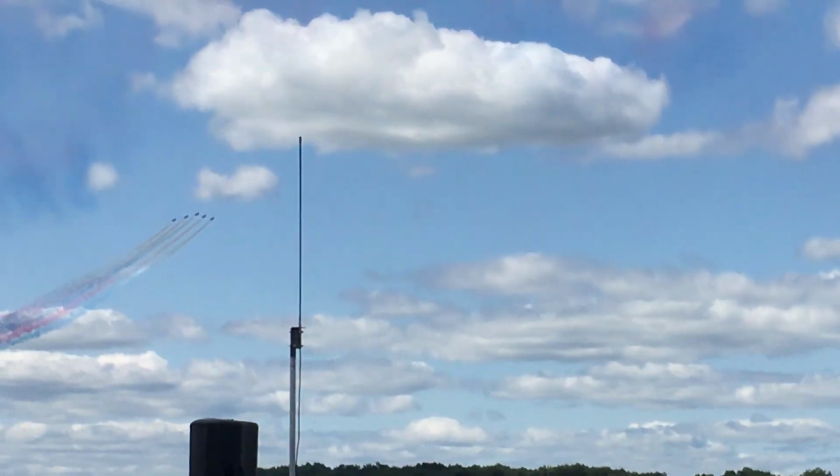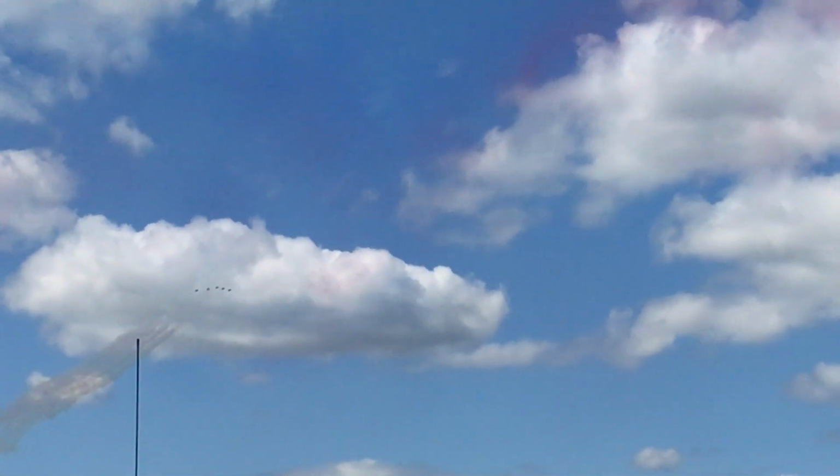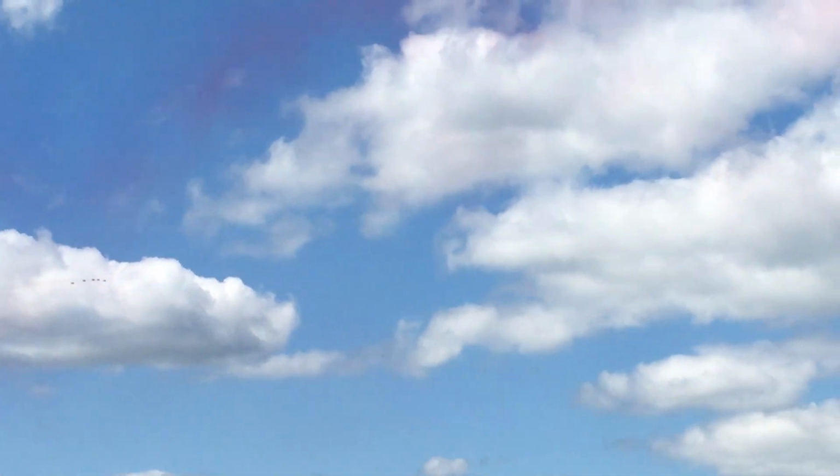Red 1 switches from colour to white smoke out to our left. Now look straight ahead out to show centre. Here are the 2 lights of the Synchro pair coming towards us. As they pull to the vertical, it's time for the heart.